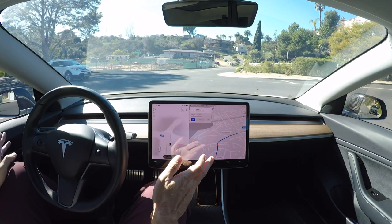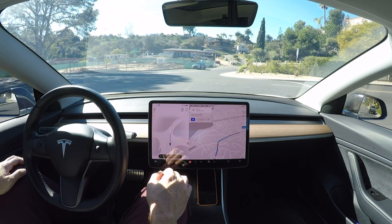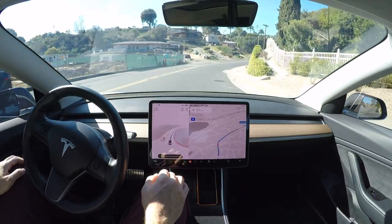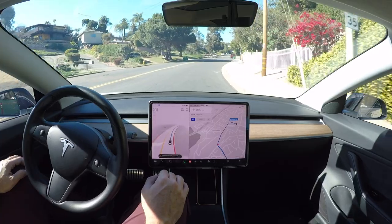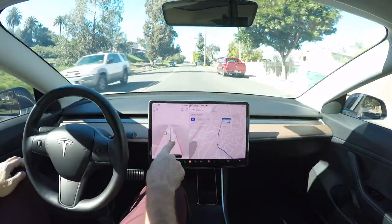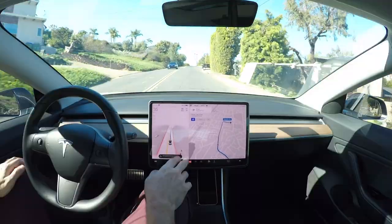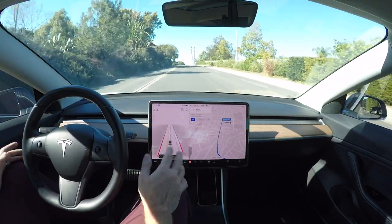Here we are at an intersection. Traffic is clearing. It's waiting our turn. It did wait our turn. Fellow Tesla, hey. Did a good job there. See here, it's rendering trash cans that it sees. Certain things it recognizes and will visualize. Certain things it does not. That's a trailer. It visualized that as a truck. Okay.